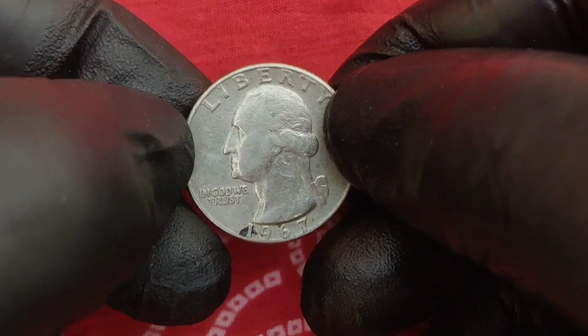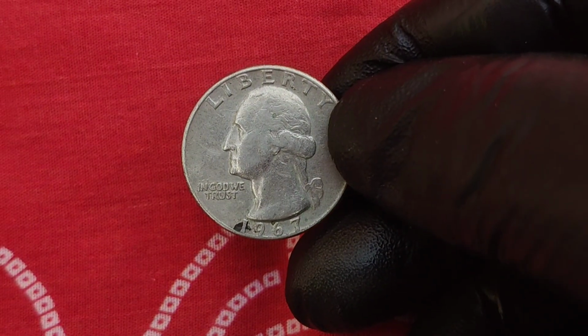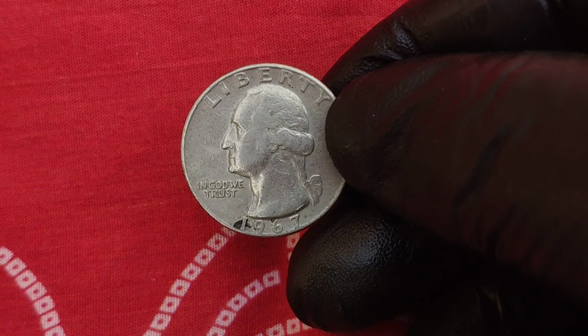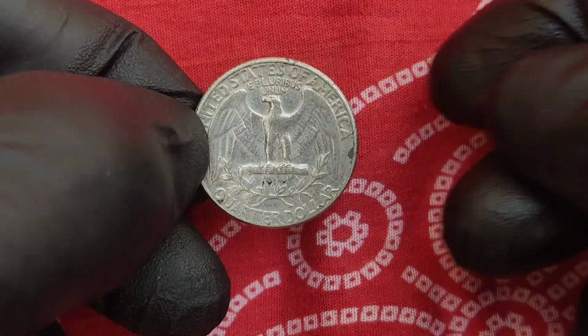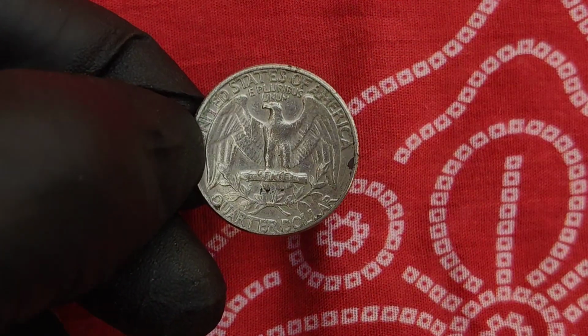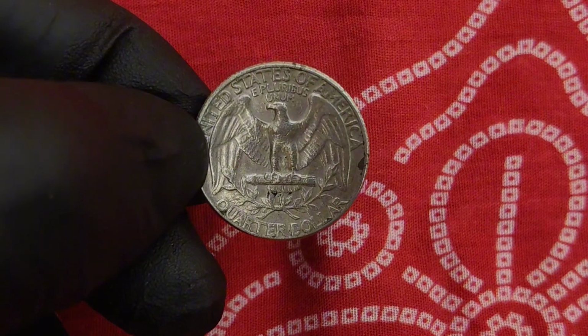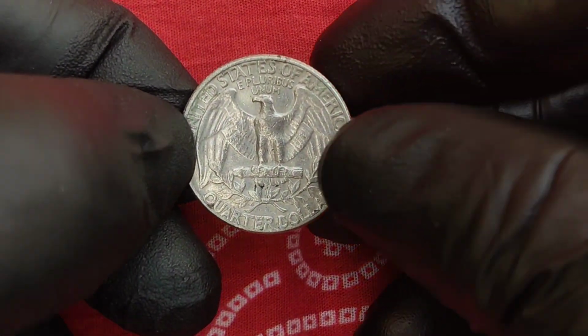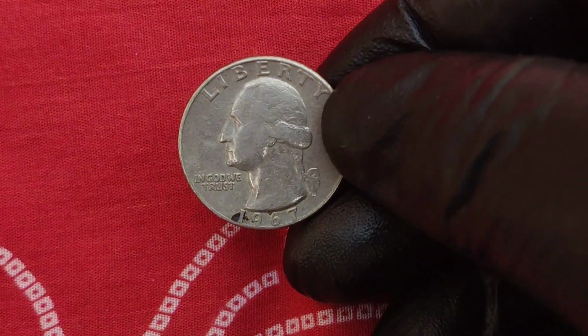But only a tiny number came out with striking errors, unusual metal tones, or unexpected flaws, and one of those became this very coin we're talking about, the 1967 Washington quarter with the mysterious black spot on the obverse. It's not dirt. It's not damage. That mark is a natural reaction, a trace of chemistry that occurred inside the minting process itself.